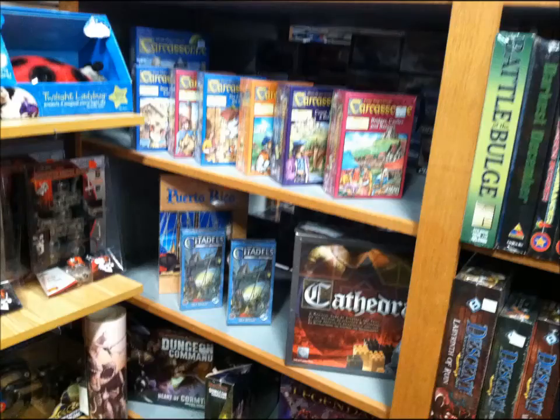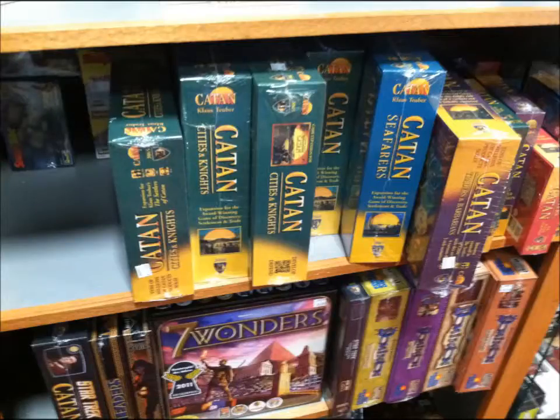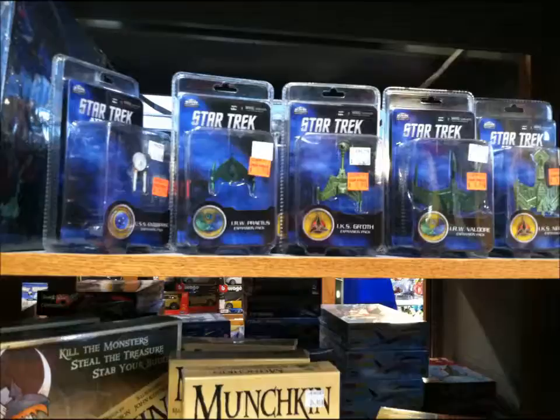And then on the other side they had more games, card games, role-playing games. I think we're fixing to see, yeah, there it is, some Battletech and Star Wars and Axis and Allies and all kinds of interesting games. And that is the first aisle right there. And we're fixing to move on to the second aisle, which is where all the models are.